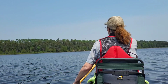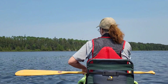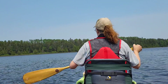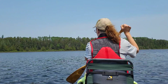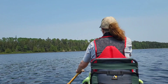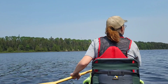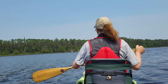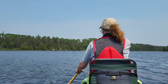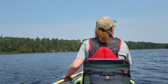When we came out of the mouth of that river, we had the option of left or right. We took the left option. We're battling the wind. And it's our first trip out, so we need to build up our paddling muscles again. So we're going to go with the wind for a while and head back towards the way we came, and see if we can spot something on the other shore.